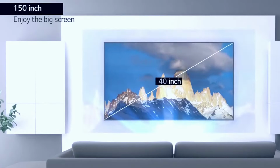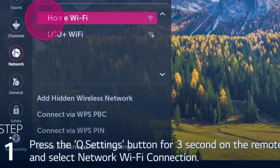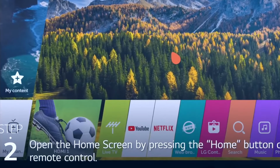Okay, so the cool thing about this projector is it has an 8-segment RGBY color wheel with virtually no rainbow artifacts. The Vava projector had a 3 color wheel segment. This one has an 8 segment. So this is gonna give you way better color performance than the average projector at this price.